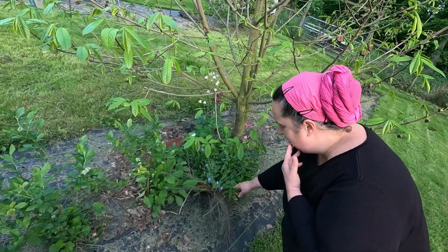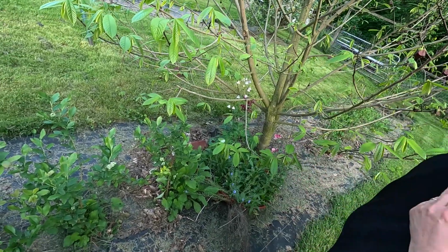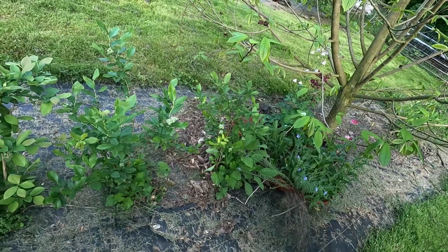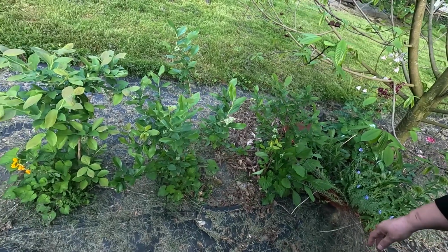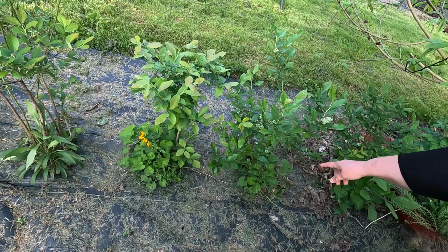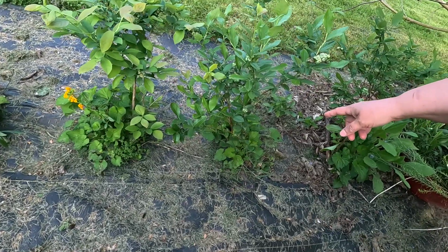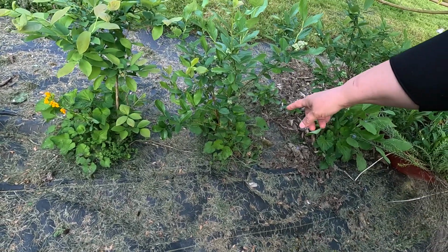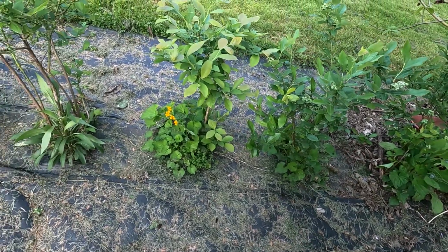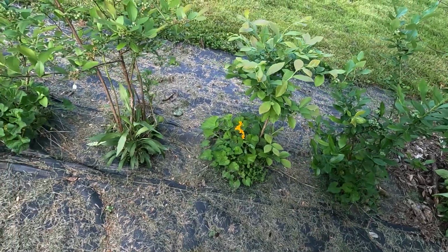Are these chicory? They look like chicory, but I'm not sure if they are. Here we've got blueberries. The flowers growing at the base of the blueberries are violets. There are no purple flowers, but if they had purple flowers, you could eat them. There's something else in that one. That's a volunteer wildflower.